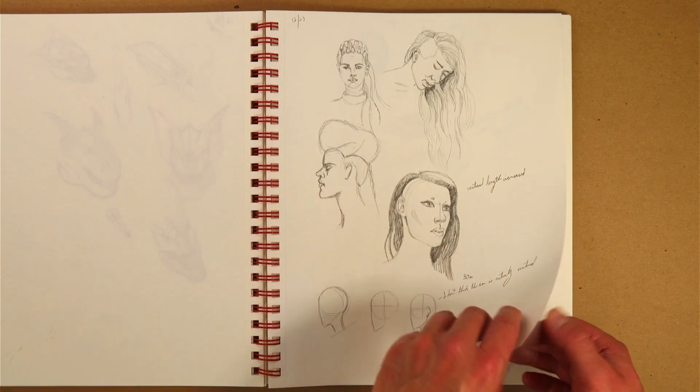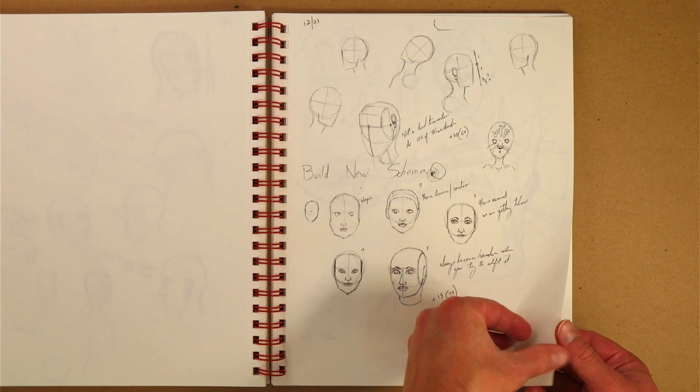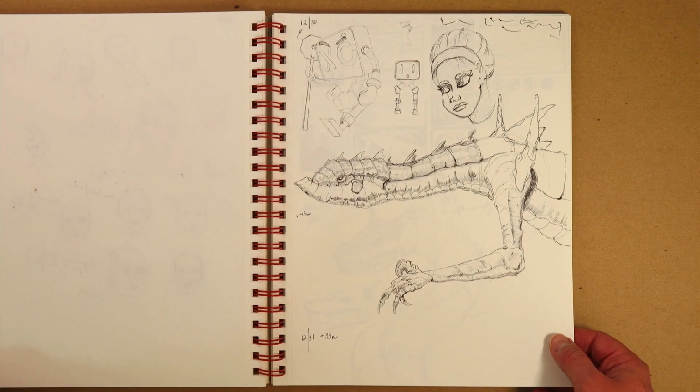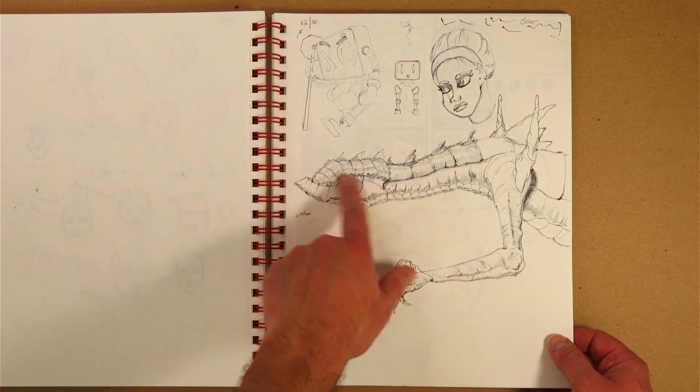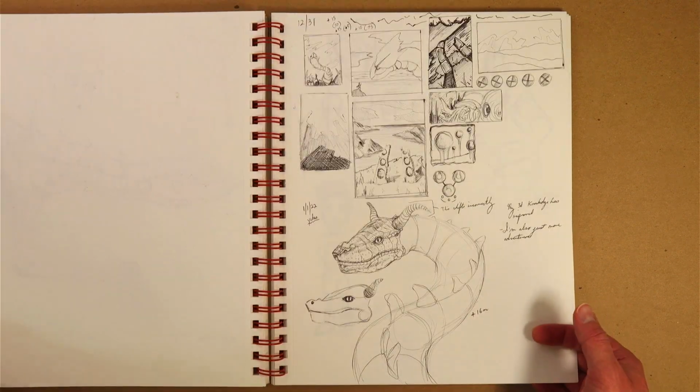His eyes are way too high. More reference-based stuff, trying to understand how the human face works, why it does what it does. I like this guy. Starting to get more drawings that kind of poke out, that are intriguing and interesting and feel correct.